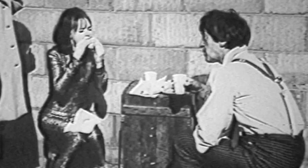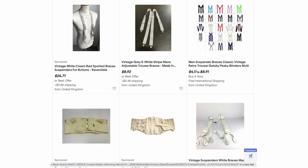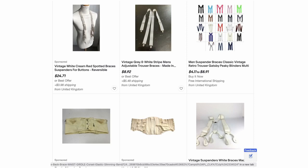But yeah, like I said, your best bet is to do your own custom and paint the fabric and then place them onto some braces, or get someone to make them for you, but that would be unnecessarily expensive. Here are some pairs of white braces that you can get which would work for these.